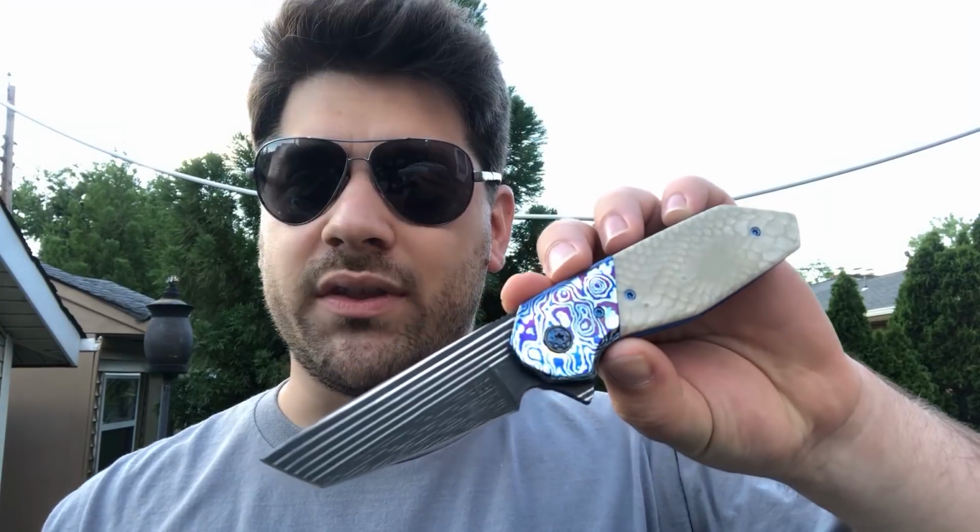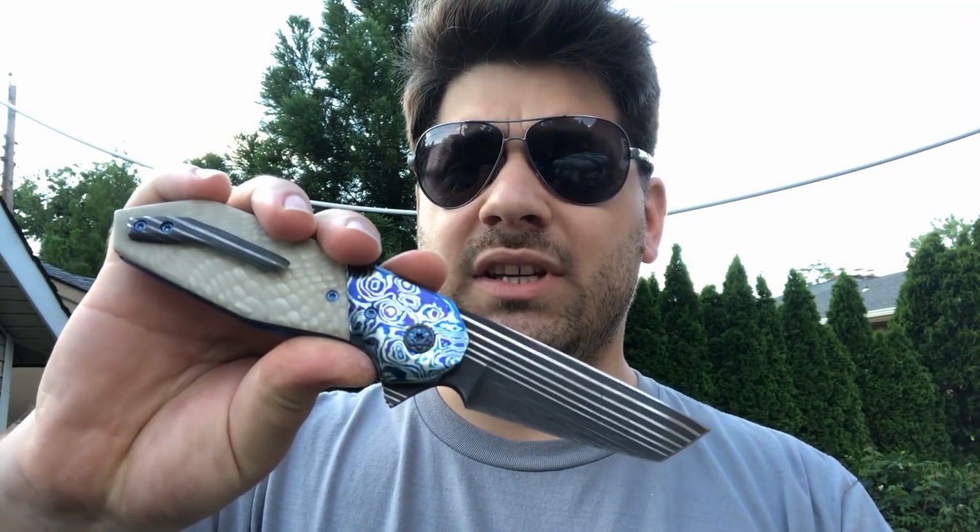And for anybody that followed the channel, maybe watched some live streams, you might know I've been on quite the trek with this knife. We started with different color pivots, different color liners, and different color screws. It's been through some times. It's spent a lot of time in the mail.